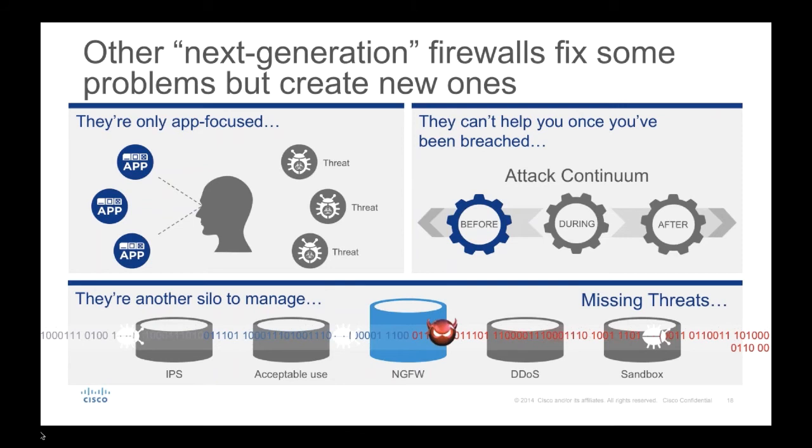So when we designed our systems, we wanted to take the best of what the stateful firewalls offer, the best of what the application visibility and control can do, provide for a lot more, do that in a consolidated method, do that in an automated method, and make it a lot easier for customers to respond to this dynamic threat landscape that we spent a few minutes talking about before.